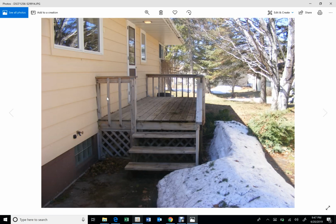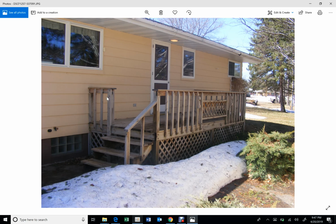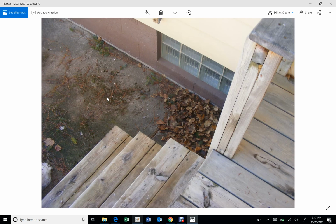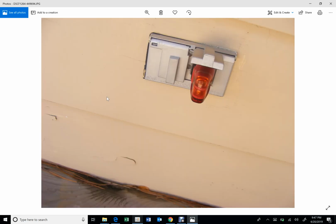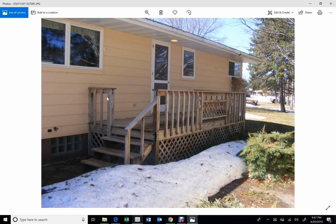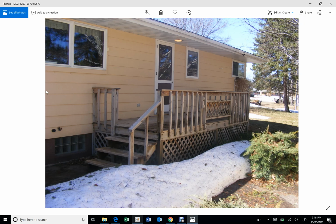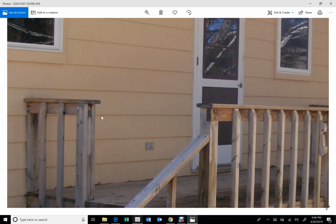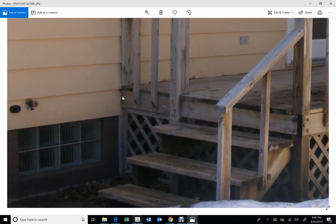Balusters a little far spaced. Could have a hand railing on that side. Nice looking deck though. I wonder if it had deck flashing. Could you tell if it had deck flashing? Or it met the wall, or did they just bump it right up to that wall? It looked like they just bumped it up to the wall here. Do you think they put deck flashing under there?